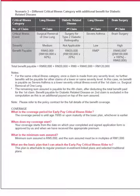Now, we move on to the third claim. The third claim relates to severe asthma. Severe asthma is classified as low severity. Okay, now, because of this low severity, once a claim is made from any severity level, no further benefits will be payable for other claims of a lower or same severity level. So in this case, no benefit is payable as severe asthma is a lower severity critical illness event than the first claim, that is surgical removal of one lung. You got it? Because it's already paid out in view of the first claim, right? Paid out 60,000. Alright, so there's no more low severity on this. Okay?